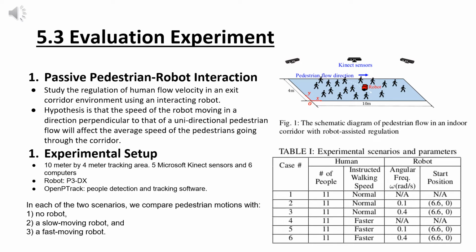OpenPTrack is a real-time distributed people detection and tracking software capable of utilizing RGBD images from the Kinect network. OpenPTrack runs on Robot Operating System.